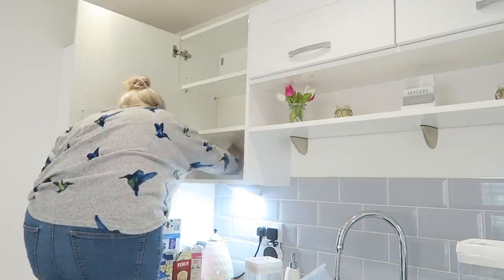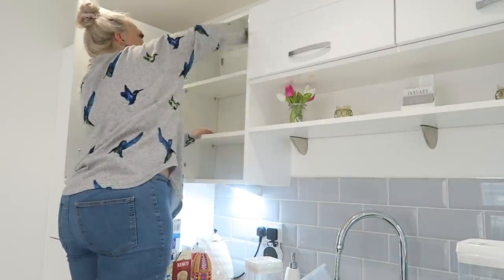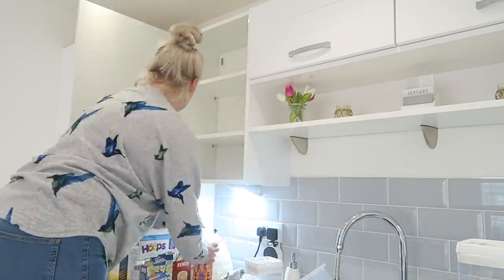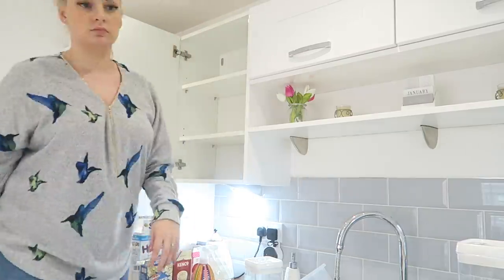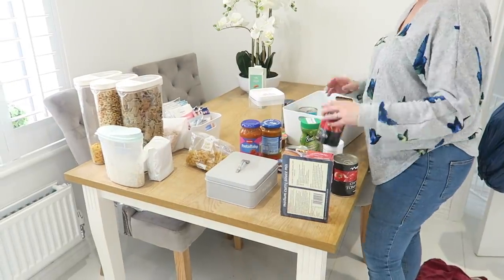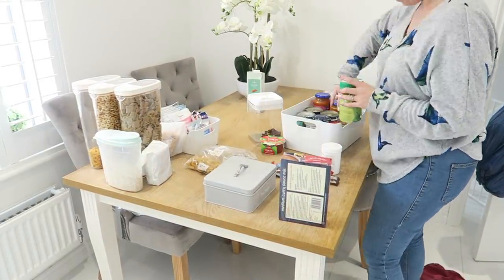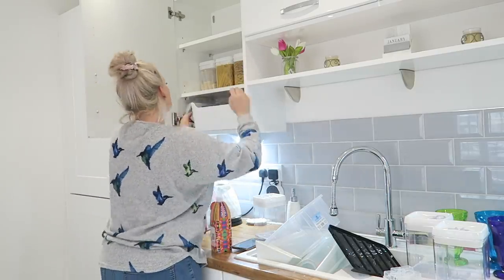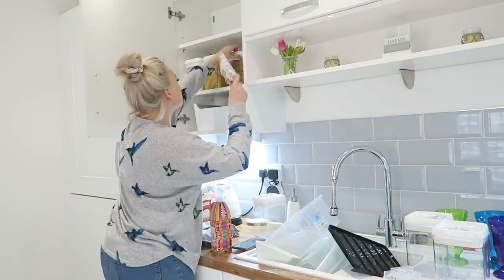Organisation is key to me feeling stress-free. And seeing how the end results are of my kitchen, it'll be worth the wait to watch this, I tell you now. And I think I have mentioned this really briefly over here, but I suffer quite badly with anxiety. And last year I was actually officially diagnosed with OCD. Before that, I just thought I was a bit of a perfectionist and I just liked things in its place.